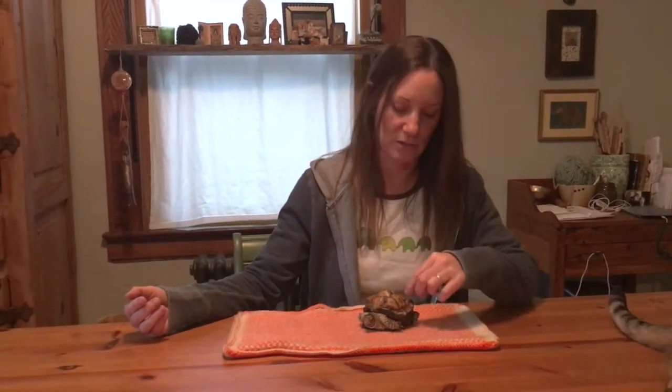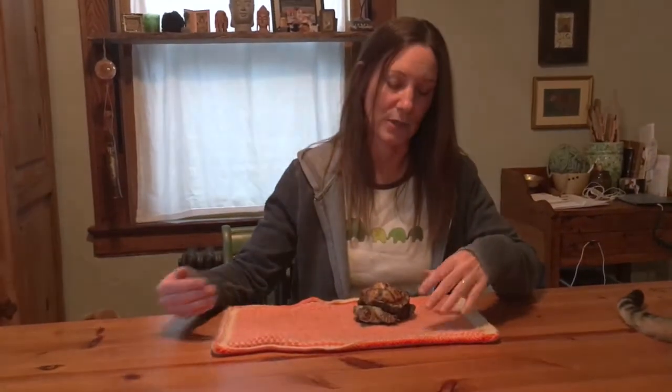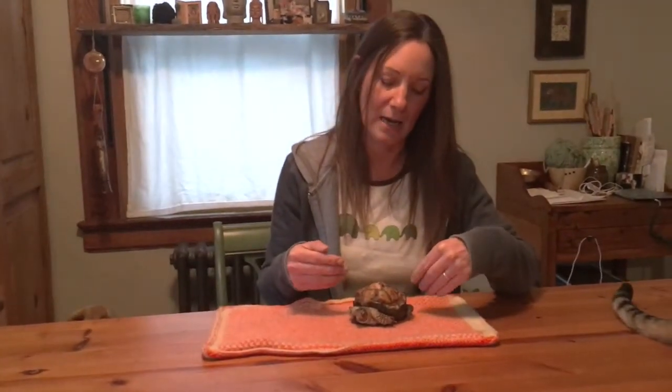He has a shell deformity, and his shell did not grow big enough to fit his body, so he is unable to hinge his body. This is a really good example of why it's important to eat a natural diet, a diet that's proper for our species. And that goes for humans also.